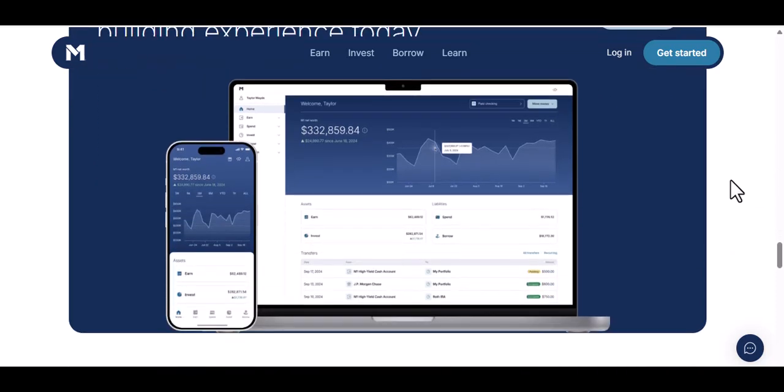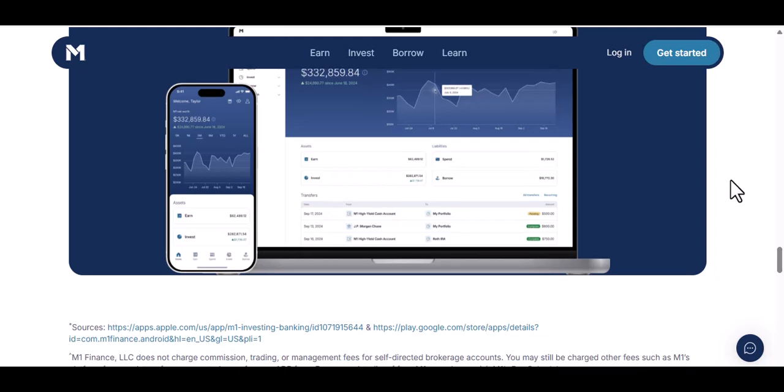I also recommend setting a minimum cash balance to $0. M1 will only execute a buy order once your uninvested cash exceeds $25 above your set minimum. Setting it to $0 ensures as much money as possible gets invested immediately.